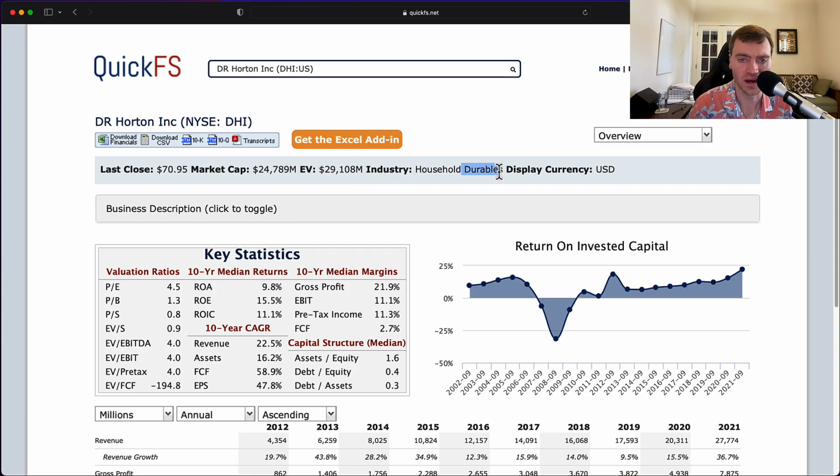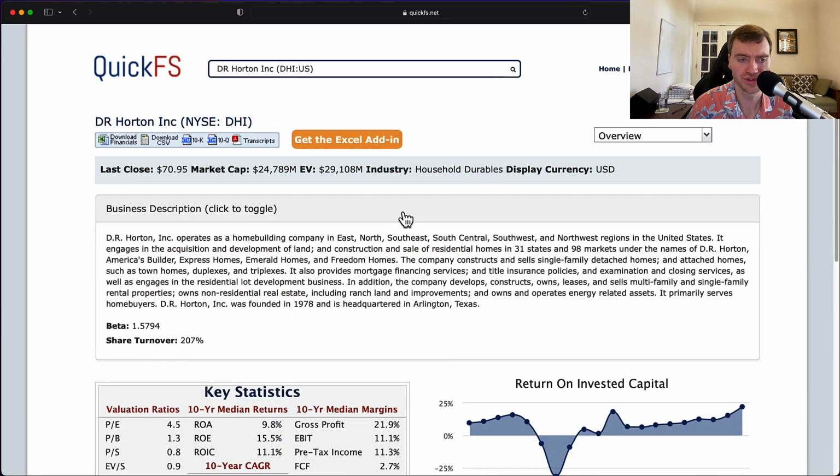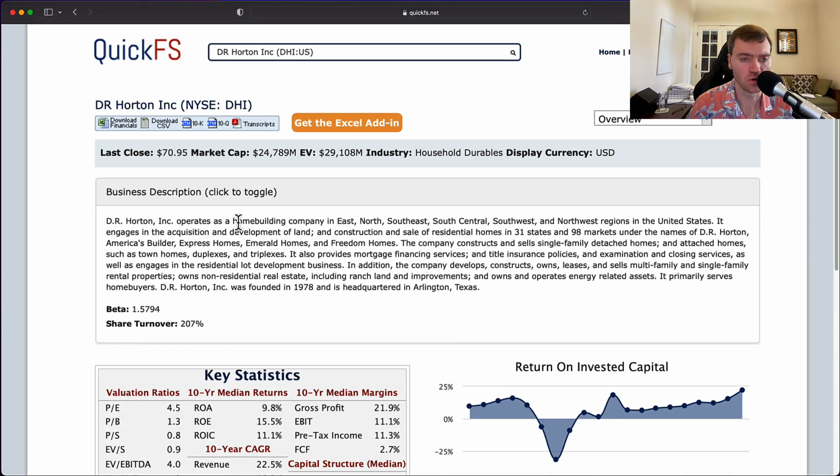They operate in the household durables industry. They are a home building company based in, it looks like, almost all parts of the United States. It says 31 states, 98 markets under the brands DR Horton, America's Builder, Express Homes, Emerald Homes, Freedom Homes. The company constructs and sells single-family detached homes, townhomes, duplexes, triplexes. It also provides mortgage financing services, title insurance policies, etc. They develop, construct, own, lease, and sell their properties, and it serves primarily home buyers.